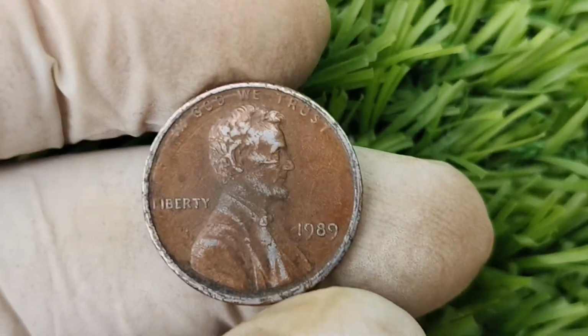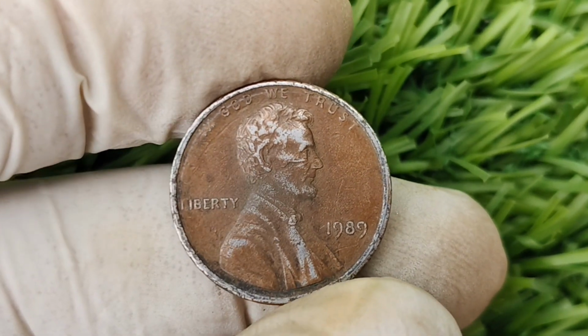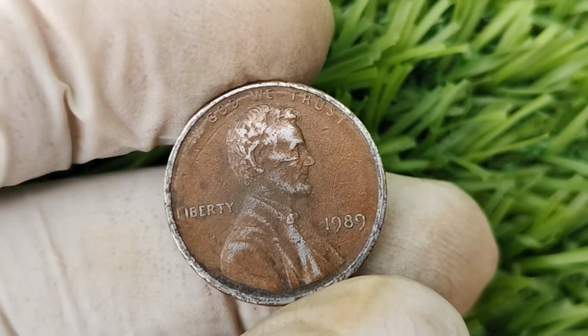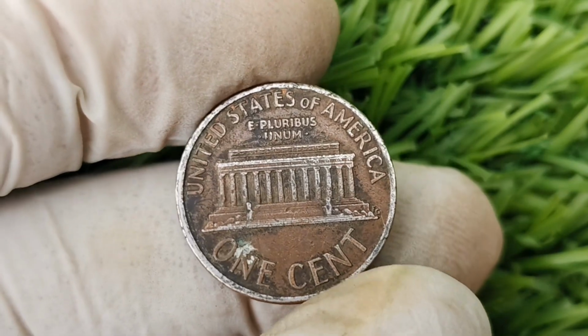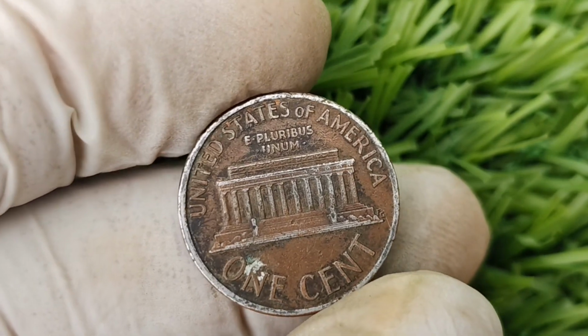If you happen to find a 1989 no mint mark Lincoln penny, don't just toss it aside. It could be your ticket to financial freedom or at least a really nice vacation. But seriously, keep your eyes peeled, because rare coins can pop up when you least expect them. And who knows, maybe your next pocket change discovery will make you the next $1 million coin owner.